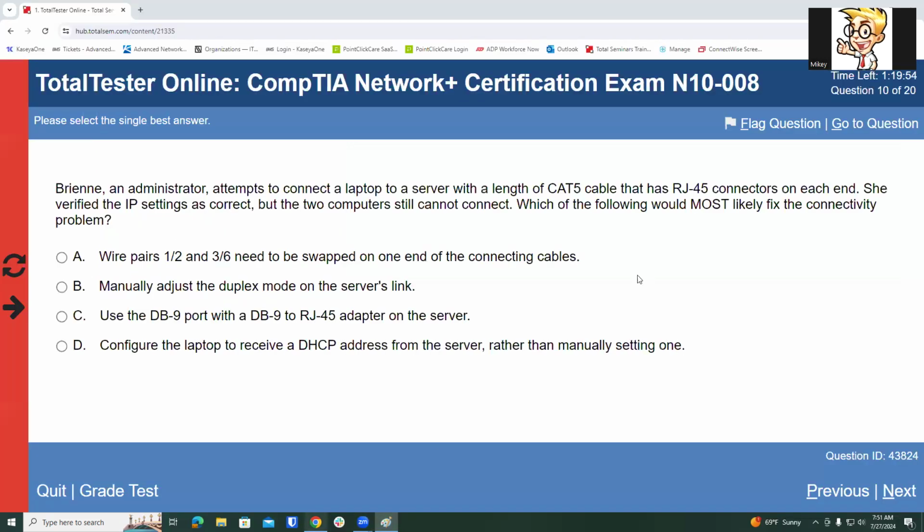So my best guess here is maybe the cables have a problem. Wiring swapped. Adjust the duplex mode on the server's link. It doesn't talk about other computers being able to use it or not. Use the DB9 port. No, DB9 is a serial cable that you would connect to maybe a firewall or router. So I'm eliminating that. C is not correct. D, configure your laptop to receive DHCP from the server rather than manually setting one. You can manually set whatever you want. You can make it automatic. It really doesn't matter because the IP settings are correct. So now I eliminated C, I eliminated D.